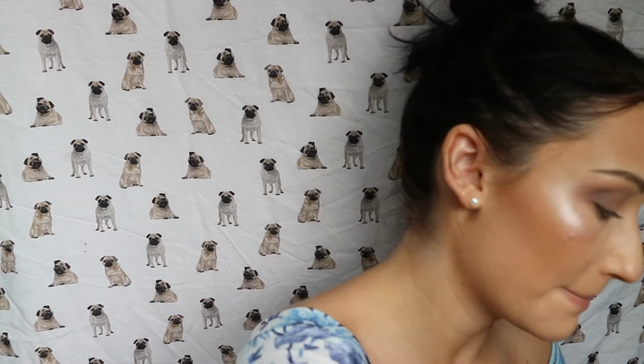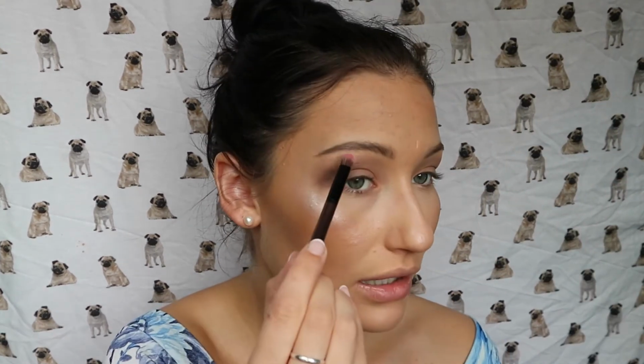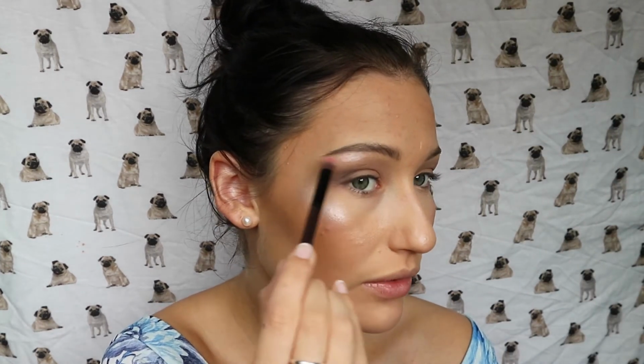Okay. Looks like I've just put a bit of mud on my face, but what are you gonna do? Nothing. Right. So I'm gonna take some of that shade Princess as a little cheeky highlight, because the highlight on our cheeks is very purple toned. So I'm gonna stick with that. I'm gonna use it on a damp brush, so just have a bit of setting spray on there.